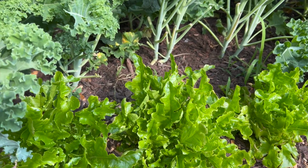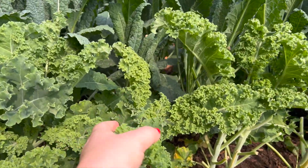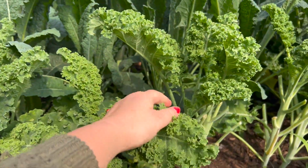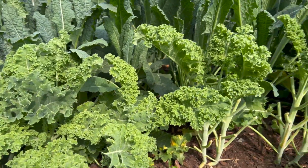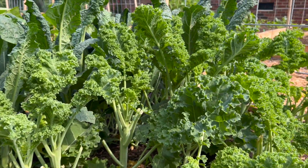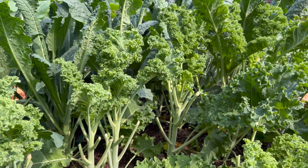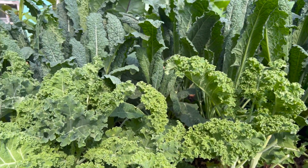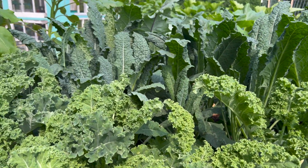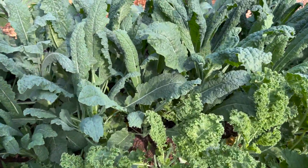I absolutely love it. We also have lots of kale. This is the Blue Ridge kale right here, and we have actually sold a good bit of this kale over the last week or so. It's become a little more popular. Usually people don't love the greens when we're selling veggies. They go more for squash and tomatoes and cucumbers. But our kale's picking up in popularity, and it really is delicious.